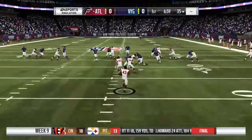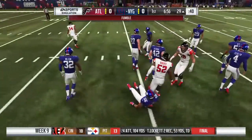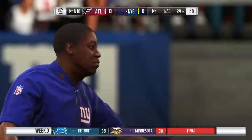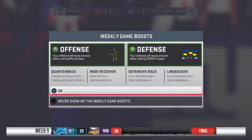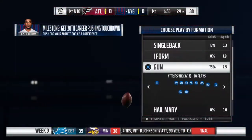This is fielded at the chalk of the 10. And look at this. Right away, a loose football. And they will take over at the 29-yard line. And careless with a football there on the kick return.